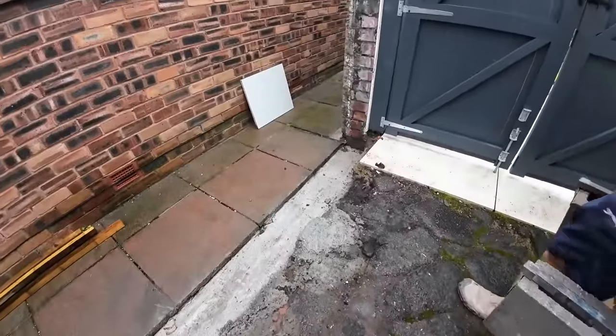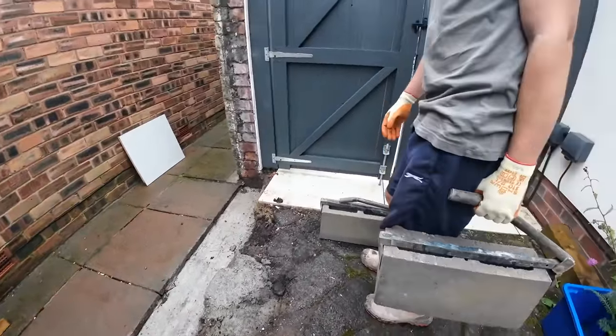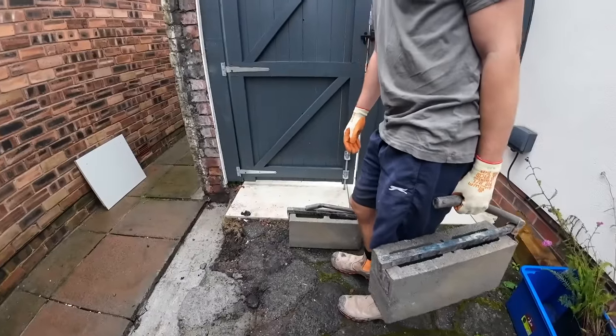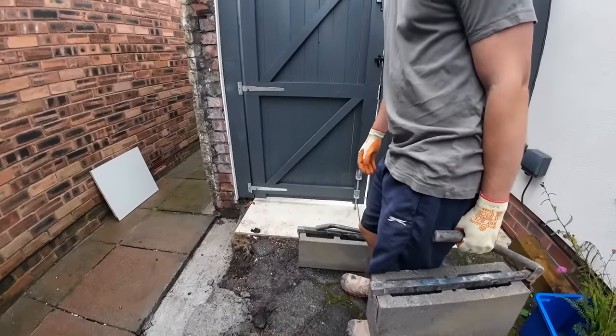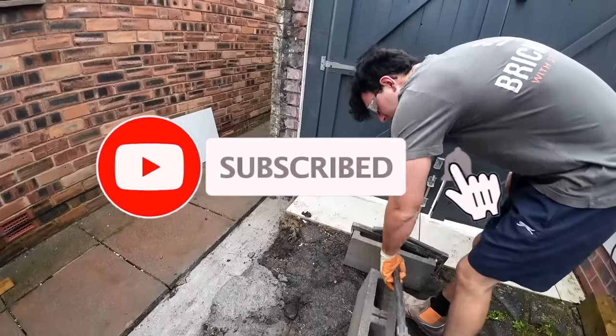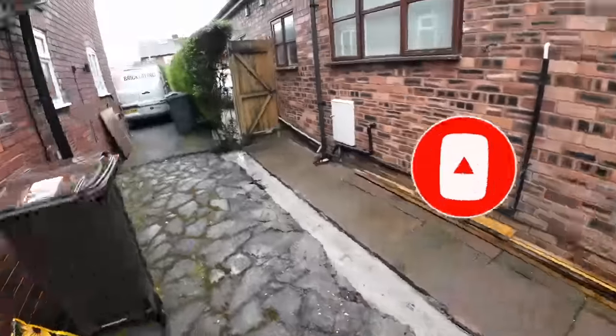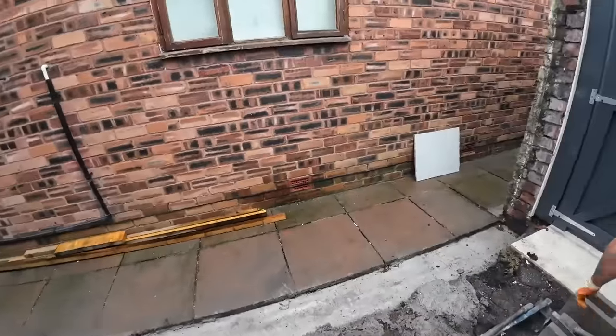Stack them frog down. What's going to be hard to do when they're all frog up? Well, you have to turn them before you bring them, because you've got to build them the other way up. Otherwise, we're going to use a lot of mortar. So there you go, that's it. One block return, 8 courses high.